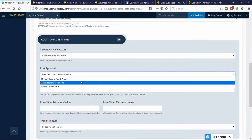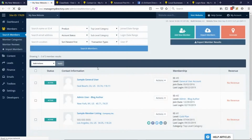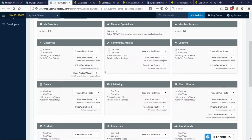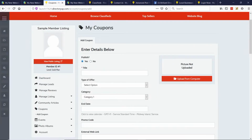Now, before I set this, let's actually log in as a member and see what they currently see for member controls published status. So let me just log in as a member here, and let me make sure that this membership level, this gold plan, has the ability to publish coupons. Coupons can post. All right, let's log in as this sample member and add content. Let's click on coupon. So right now, as the member, I can choose if it's published or not published.